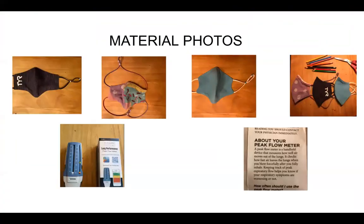Here are some of the material photos. So in the top left, this one over here, is the one made out of the tech suit. This right here is the one made out of the towel, the one next to the tech suit, and the one next to the towel is the microfiber. And then in the next photo, it's all three of them together.